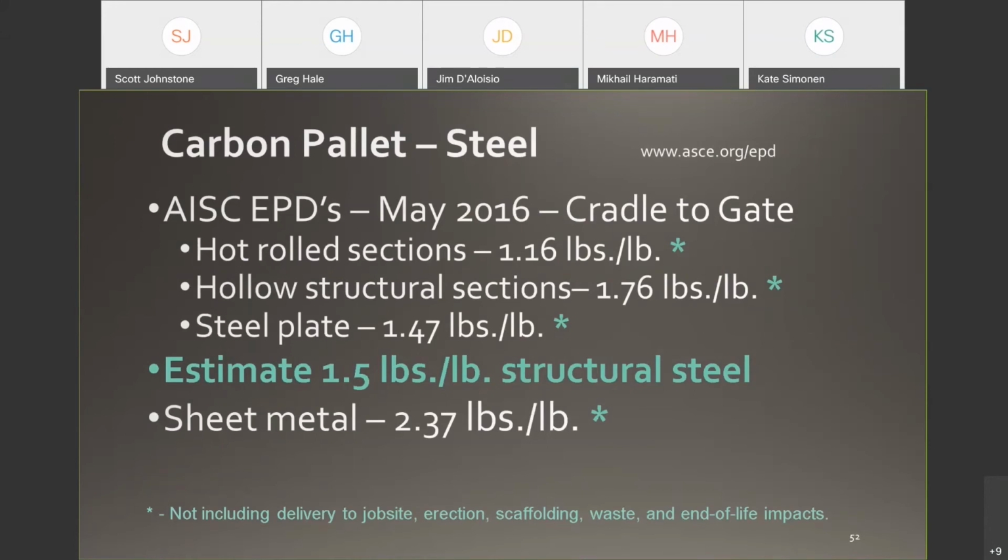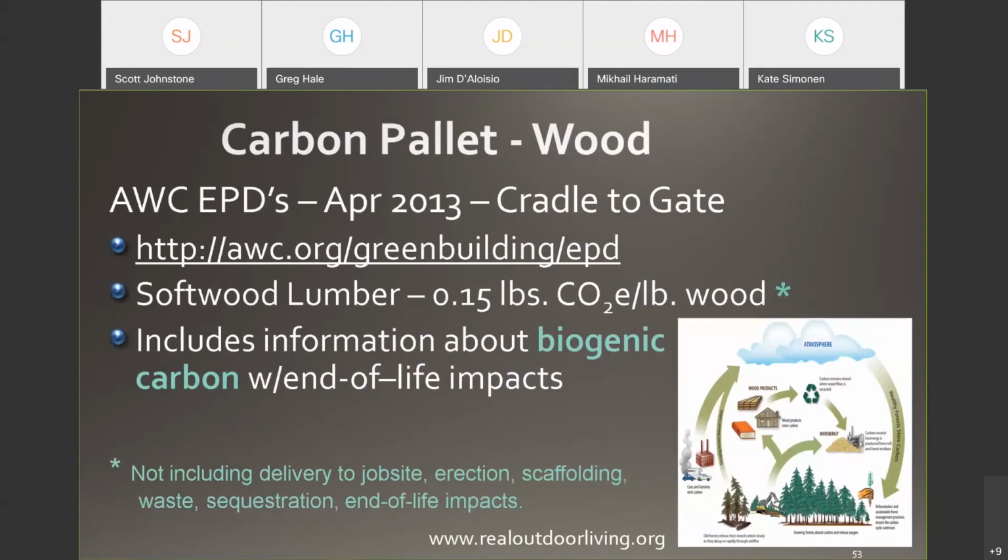You can do the same thing with any construction material, really. Wood is more complex, but the American Wood Council put out an EPD in 2013, a number of years ago. It's about 0.15 pounds of CO2 emitted per pound of wood. It's complicated, but we're not including any biogenic carbon, like the stored carbon in the material, for that 0.15 pounds. It also doesn't include waste, scaffolding, erection, construction, and end-of-life impacts.